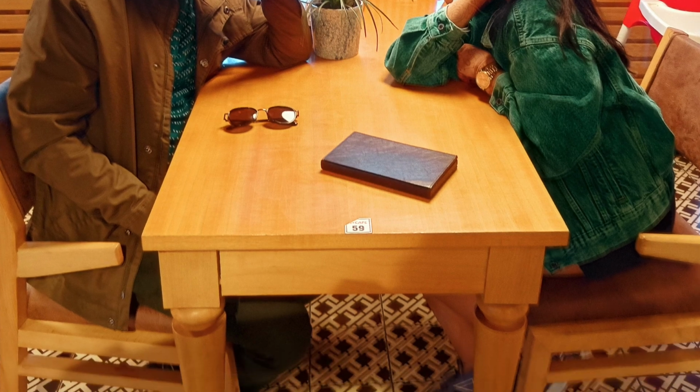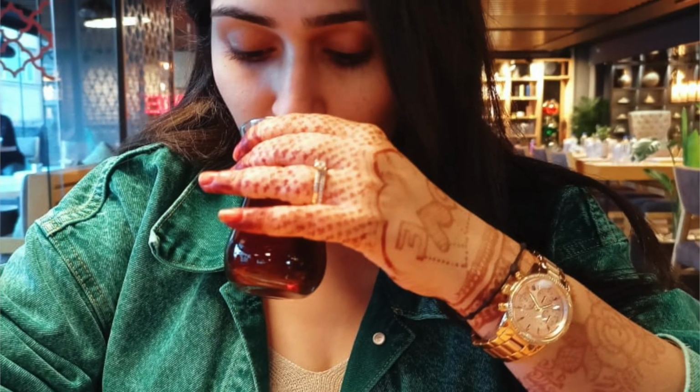So after exploring Grand Bazaar for some time, we were really tired and hungry. So we decided to have food at this very famous joint, known as the Tea Cafe. Apart from ordering pizzas, which were really yum, we also had the famous Turkish tea there.